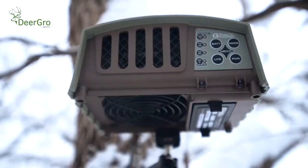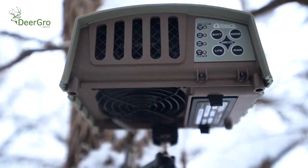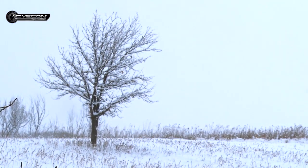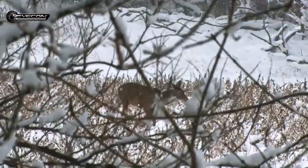But I've got the Ozonics unit running above me, so hopefully that'll minimize the risk of getting winded tonight. Hopefully I can get a shot at either a mature doe or one of the 8-pointers that Mike has been seeing in this area. So I'm definitely looking forward to seeing what comes out here tonight.